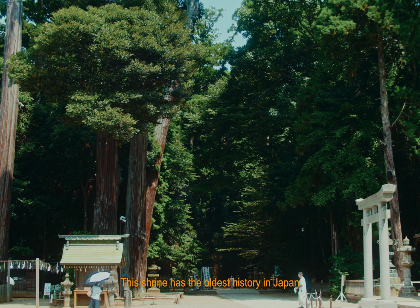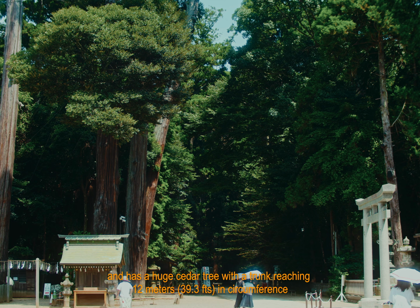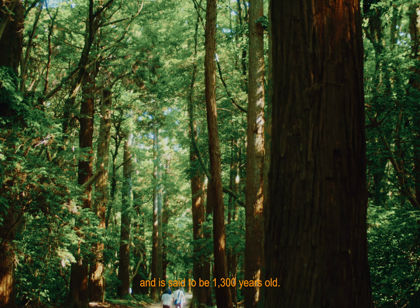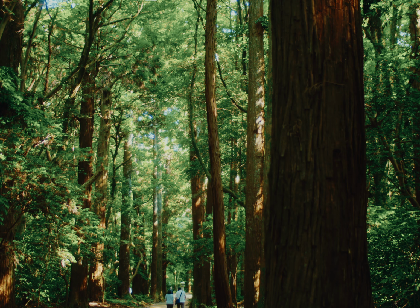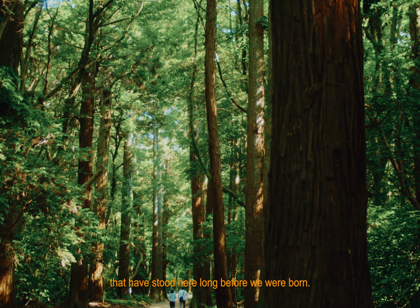This shrine has the oldest history in Japan and has a huge cedar tree with a trunk reaching 12 meters in circumference as its sacred tree. It reaches a height of 40 meters and is said to be 1300 years old. I set up my camera, feeling overwhelmed by the trees that have stood here long before we were born.